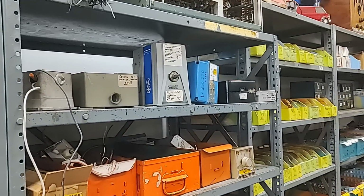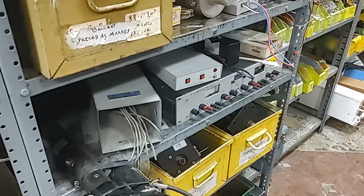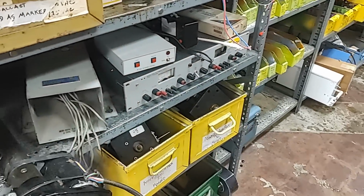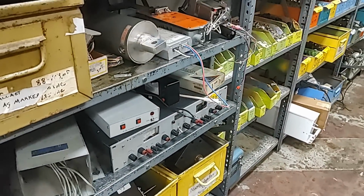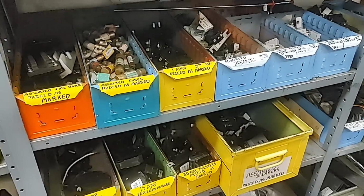You never know what you'll find in here. And of course, this is a new building, so I don't know where to find anything. I'm going to have to wander up and down every single aisle and refamiliarize myself with it. It's all different. Well, we got lots of fuses and circuit breakers over here.